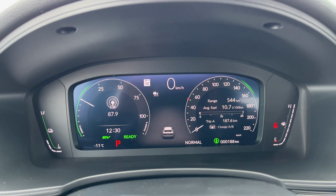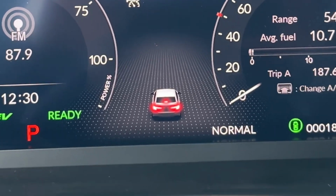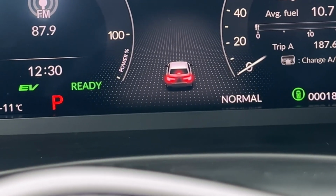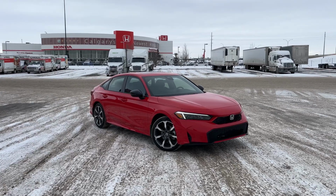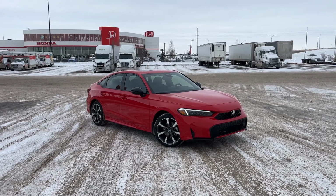Also, fun fact, the little car right there, the lights light up when you hit the brake and when you turn the signals on. That's super cool. After driving this thing, here are my impressions. This thing does not drive like how you expect a hybrid vehicle to drive. Slow, boring, non-exhilarating. This thing is super exhilarating. You get a car that looks like this, absolutely incredible.